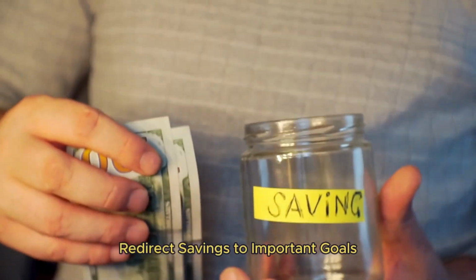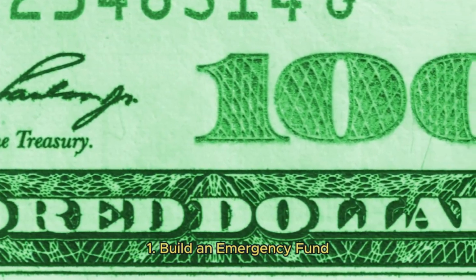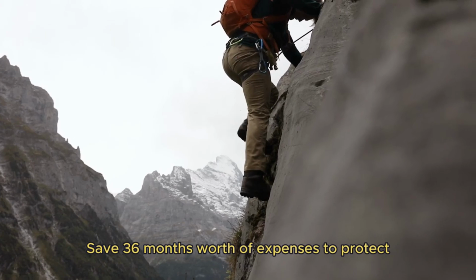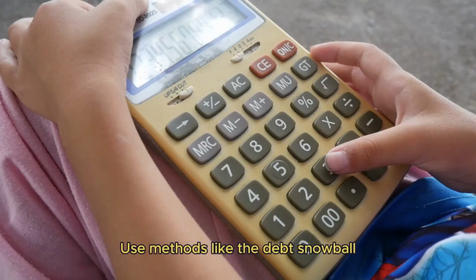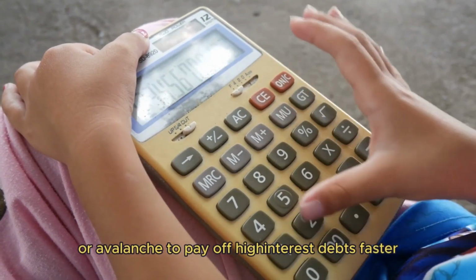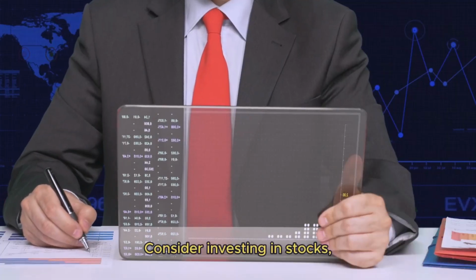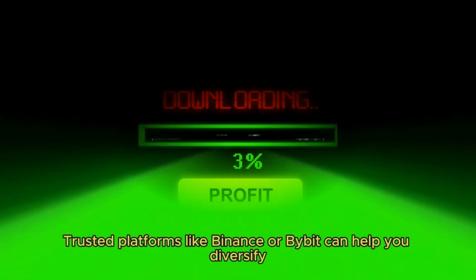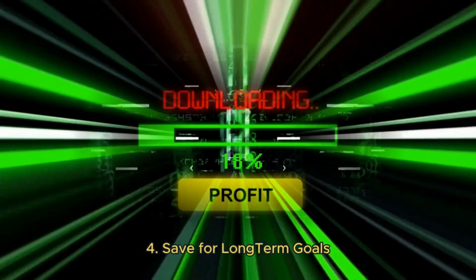Redirect savings to important goals. Now that you've saved money, let's put it to good use. 1. Build an emergency fund. Save 3-6 months worth of expenses to protect yourself from unexpected costs. 2. Pay off debt. Use methods like the debt snowball or avalanche to pay off high-interest debts faster. 3. Invest for the future. Consider investing in stocks, bonds, real estate, or retirement accounts. Trusted platforms like Binance or Bybit can help you diversify. 4. Save for long-term goals.